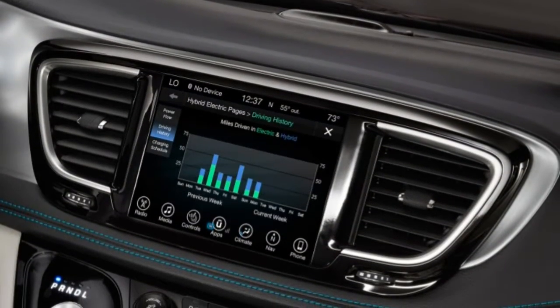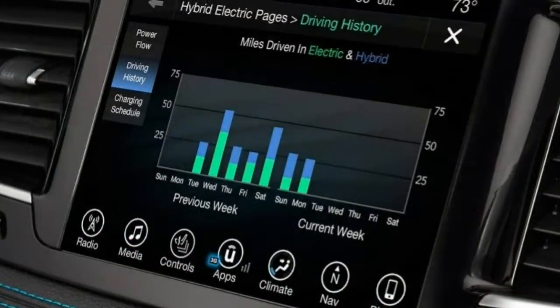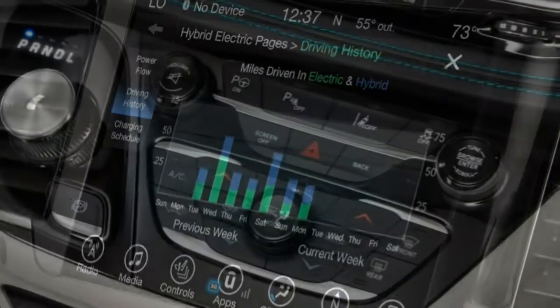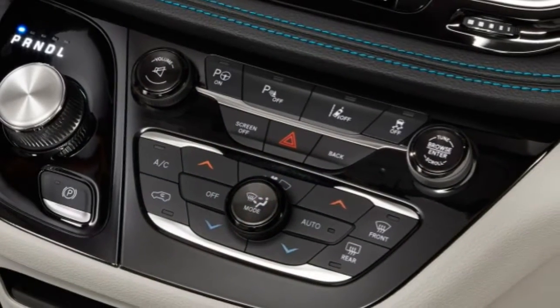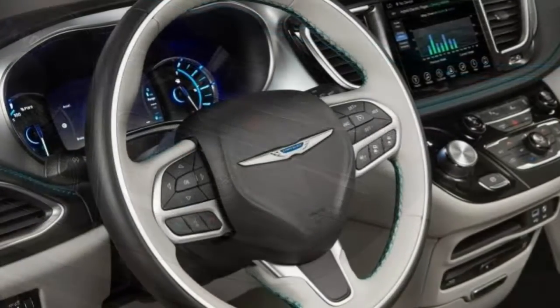Climate control. Climate can be controlled through knobs and buttons on the dash or via the touch screen. Both ways are relatively easy to use. The air conditioning does a great job of keeping the whole cabin cool on hot days.